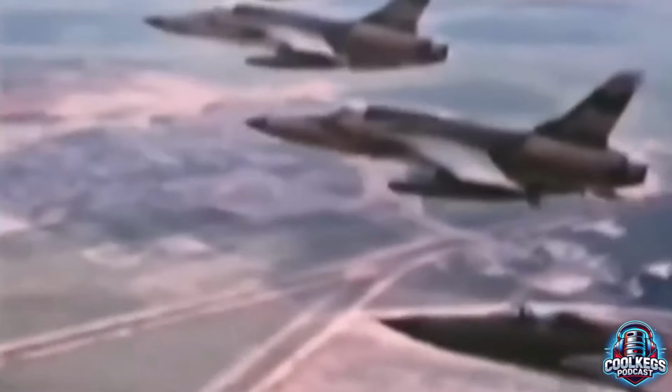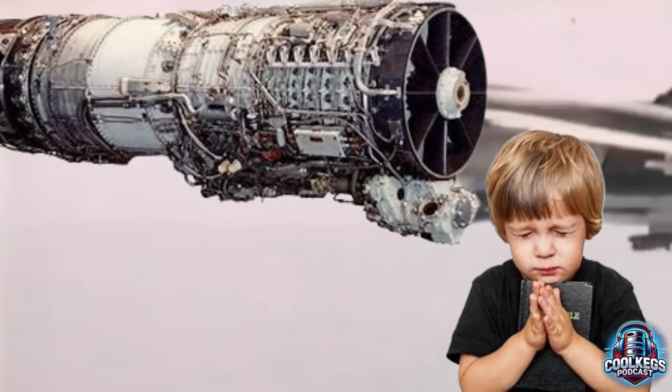being outperformed by a flying refrigerator, that the only reason it could even get off the ground was because it had so much thrust it moved the planet instead of actually flying. We created the J-79s. Yeah.